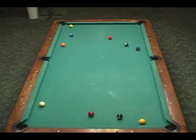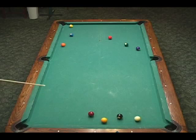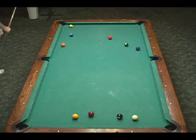Maybe able to go off the bottom rail here and get some action. I don't think he's got any worries. He can just bend it in there, but let's see what he decides to do. That's a nice shot, nice. Great shot. Yeah.